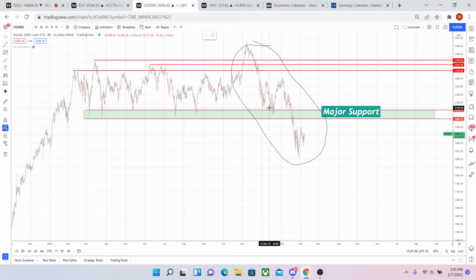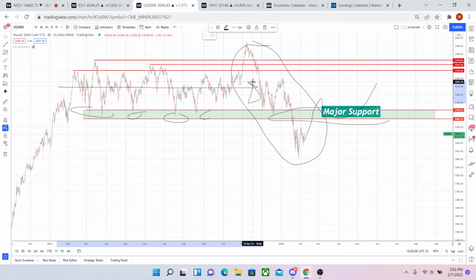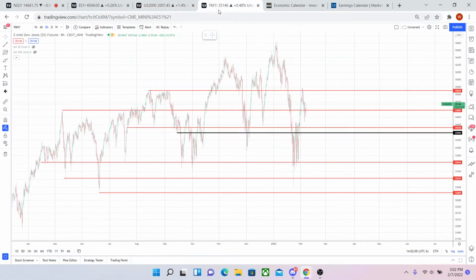It's still well below the major support level, right? We want to see price climb back up above this level here, which has been a key level for a really long time, since 2021 has been trading sideways. But nonetheless, the Russell looking the most bearish here of the indices, in my opinion.